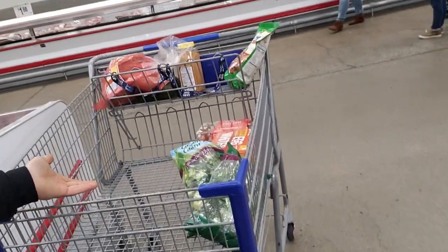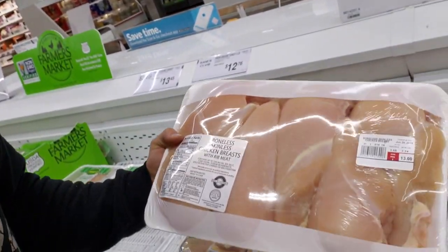Okay guys, and the last thing that we're gonna get is our chicken. Out of all the groceries that I got, which is not that much, the last one is chicken. We're looking actually at $1.68 per pound. And this is heavy. This is real heavy. It's like $13 though. So to me, I'm just buying one.